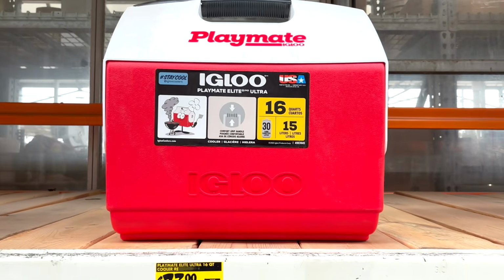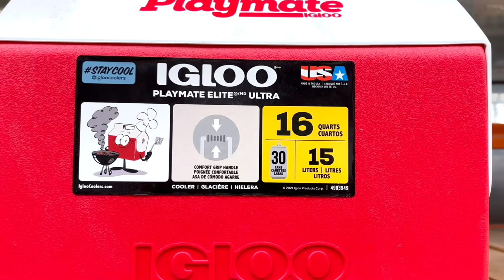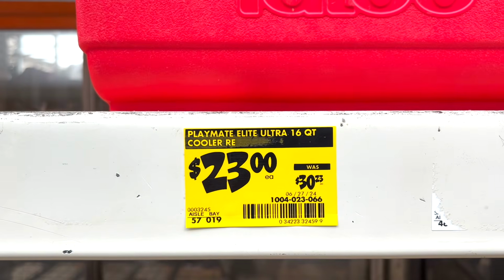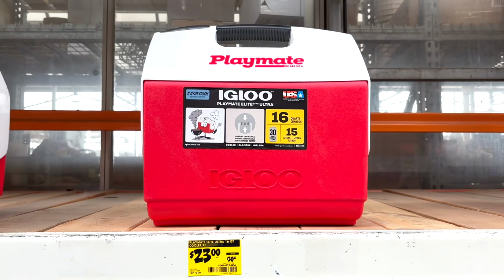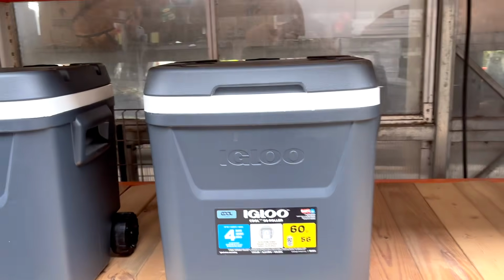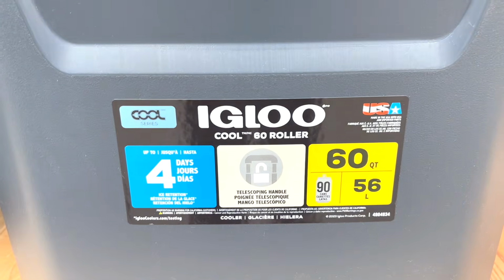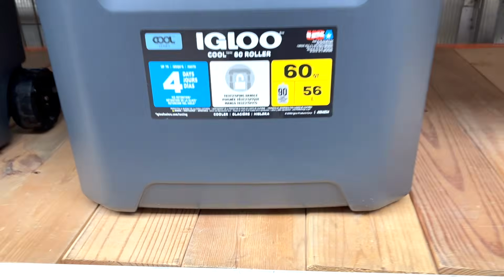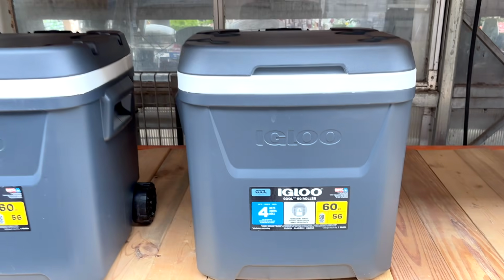They also had some coolers marked down. So this is the Igloo Playmate 16 quart. This was marked down to $23. This was $30. This cooler's been around for forever. Great for the work site. They also had the Igloo 60 quart here. This is a little bit different style, but this one was $41. Was $54. So a little discount on that one also.